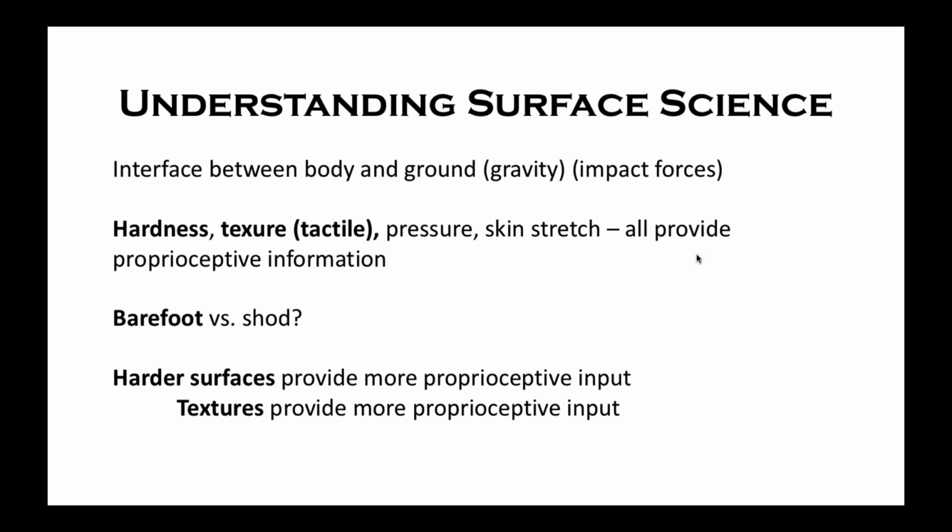Are you doing it on your client's plush living room carpet, and then you put a yoga mat on top of that, right? What are you doing to their proprioceptive input if that's the environment that you're on? Are you doing it on a hardwood floor? Are you standing on a Bosu? I hope you're not standing on a Bosu because that does not transfer.